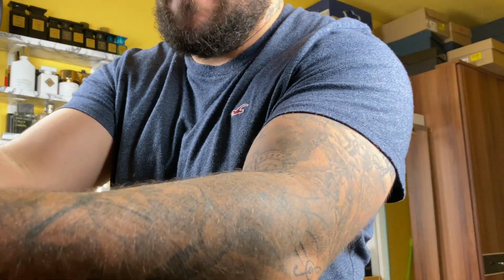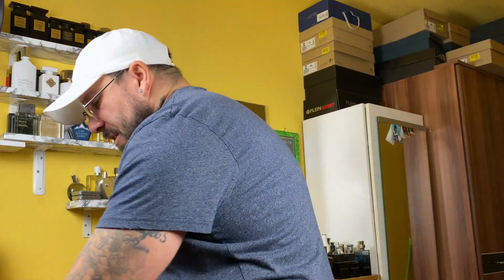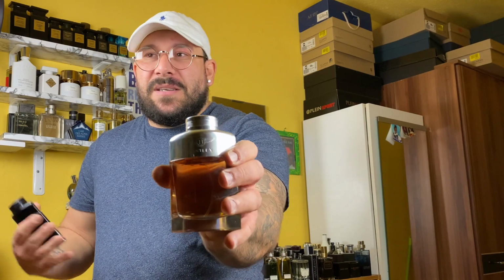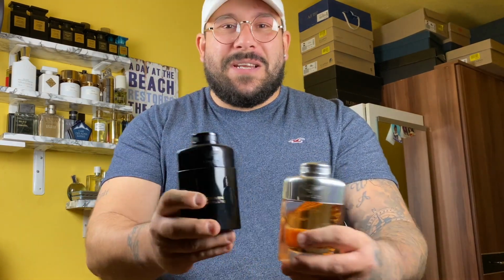So I think I have the entire line now, and I'm going to do a video on this line because this line is worth every penny and they're not expensive. If you really search, you can pick them up around the $50 mark. So lovely, solid fragrances. Moving over to Bentley Man Intense and Bentley Absolute. Both of them lovely fragrances.